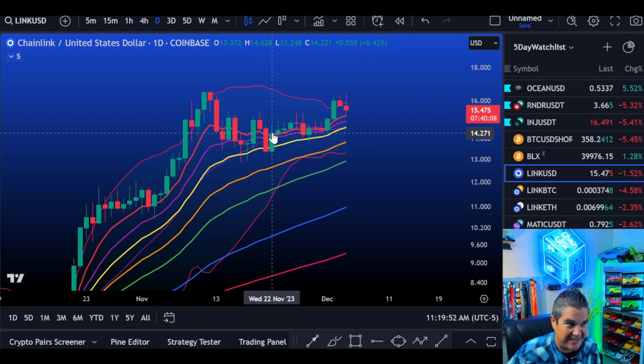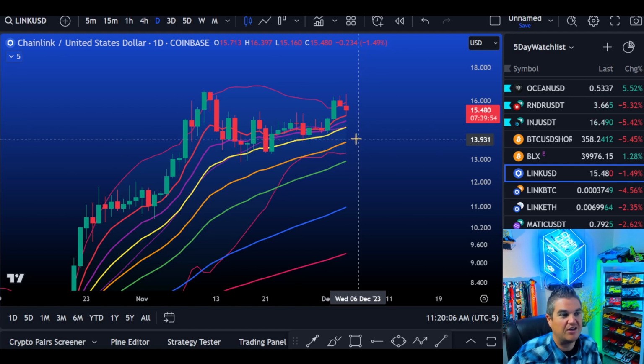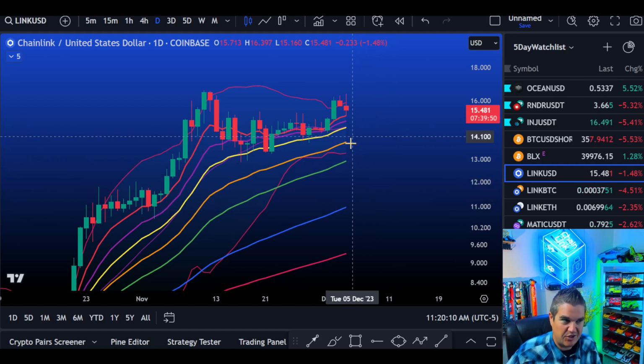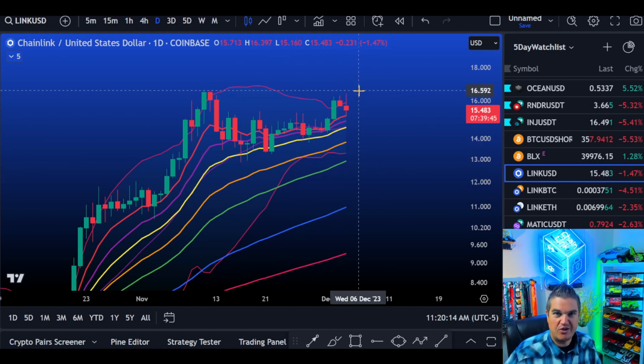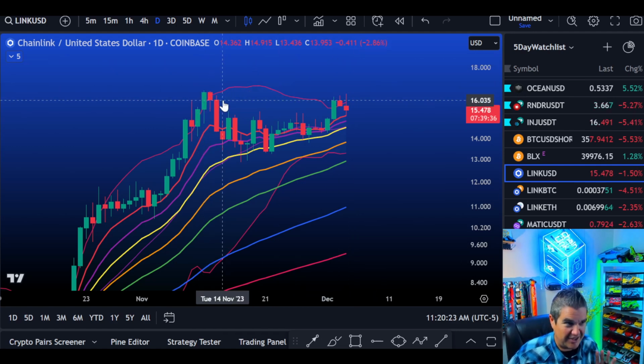This time we cracked the ice and got right back above it. If we come down and close two consecutive candles below the 21 EMA, and consecutive is important, our odds go higher that we're going to either enter a prolonged cool off or a downward movement. Now let's look at where we go on the positive side too. We always want to look at bullish and bearish scenarios to keep as unbiased as possible, even though we're slight fans of Chainlink. So let's continue to monitor that.